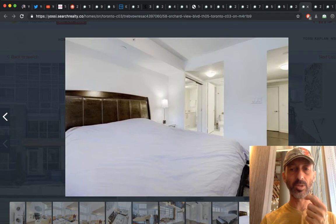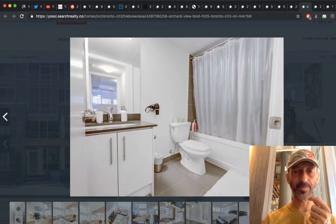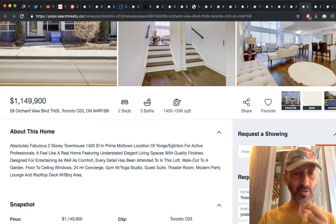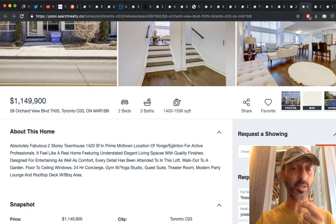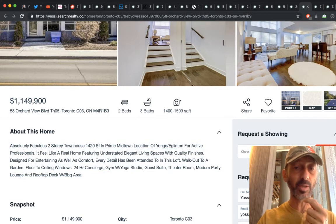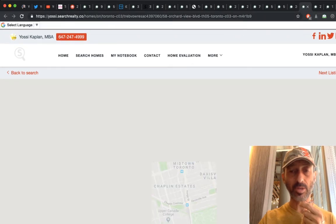One of the bedrooms. Some baths. That's good use of space. It's tighter space, but it's very nice. It's about 1,420 square feet, still a sizable unit, and way below $1,000 a foot. So relatively speaking, very good value here. Very, very good value. Okay, and now the map, just to show you, is here.